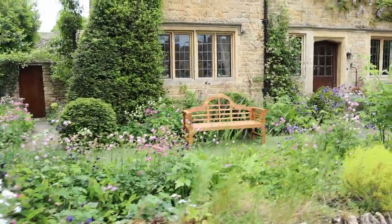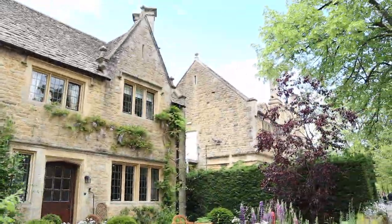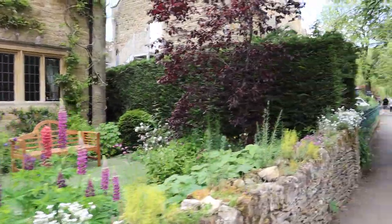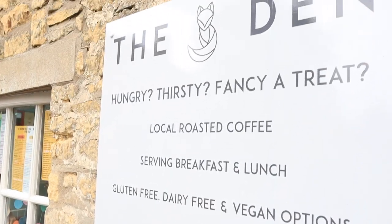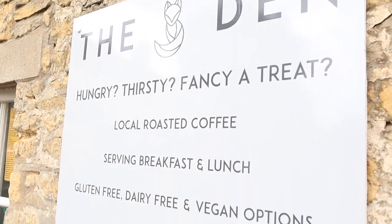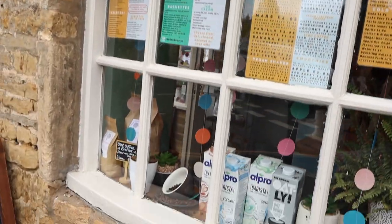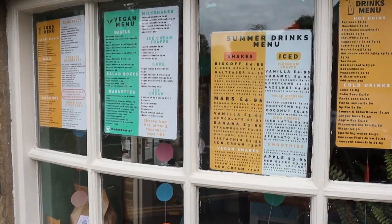It's just absolutely stunning. So we wandered along and we enjoyed just sitting by the river, and we sat on one of the many benches that were there when we were lucky enough to get one. And then we found this amazing food place called The Den, which is just on the corner in Bourton-On-The-Water. So if you're heading there, it's got some great vegan options. It's got like vegan bagels, vegan salad, stuff like that. So check it out. I had the coronation chickpea salad.